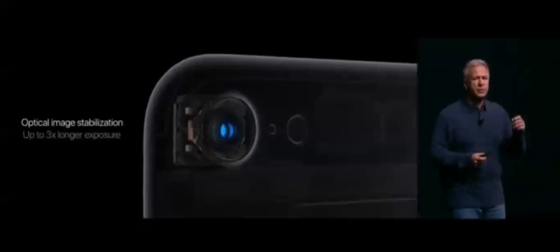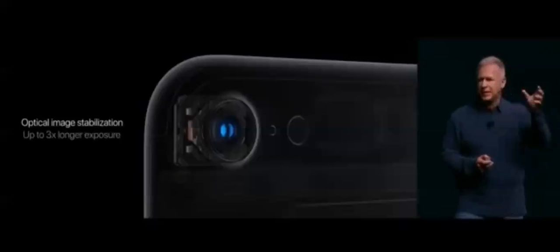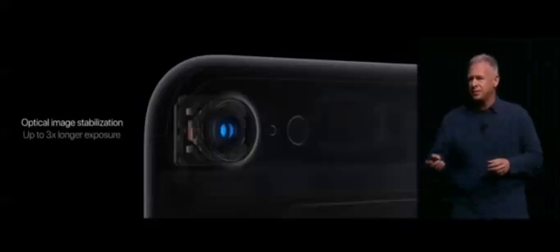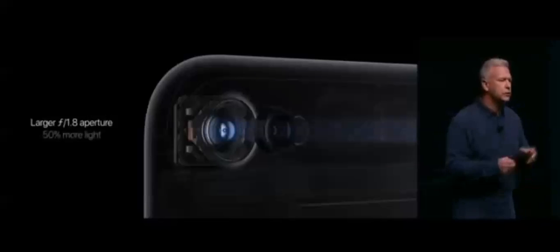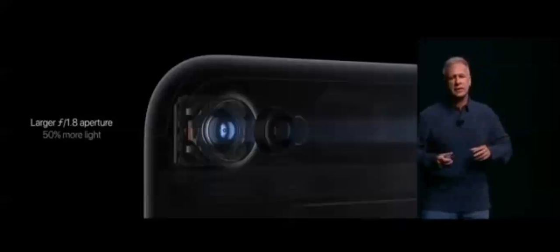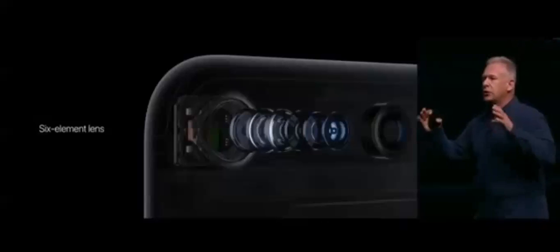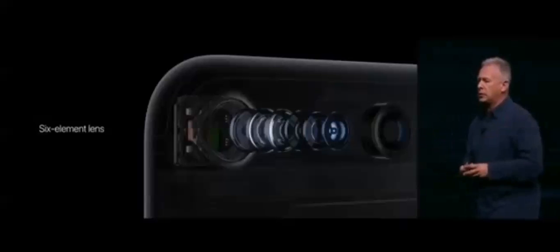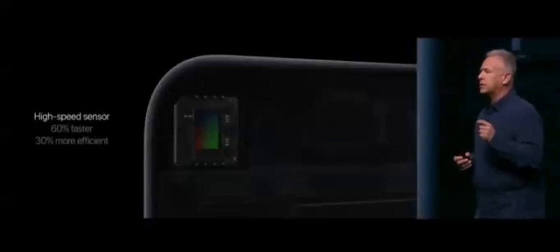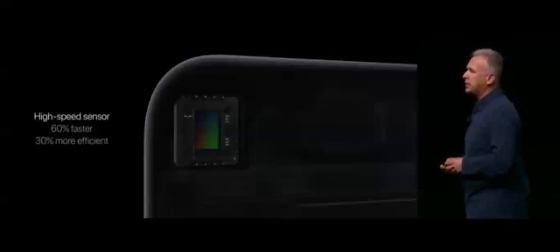Everything about it is entirely new. There's an optical image stabilizer in all iPhone 7 and 7 Plus models. Helps steady from shaking hands. There's a wider f/1.8 aperture lens that lets 50% more light onto the sensor. There is a new 6-element lens, so you can get a sharp image edge to edge with that 1.8 aperture. And there's an all-new 12-megapixel sensor. It has large pixels, it's 60% faster, and 30% more energy efficient.